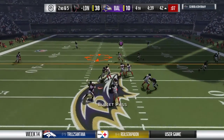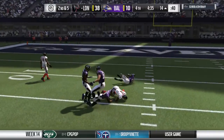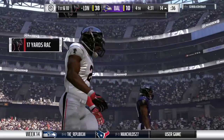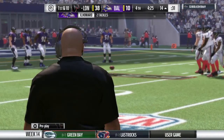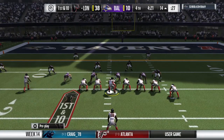Out of the gun, they'll look to throw. And he finds a man on the crossing route. And he gets this one all the way down inside the 15. A really good pickup of 28 yards. They hit that crossing route really well. Excellent timing, puts it right on him, and he keeps running. Yeah, turned it upfield for good yardage.